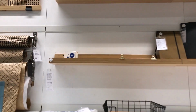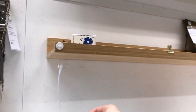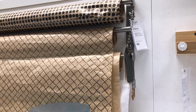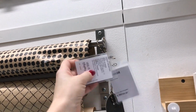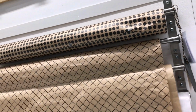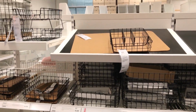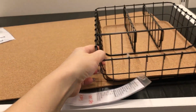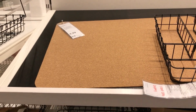Frame shelves would be good for just displaying some items. It's not a bad price. And these are cool. You can hold your wrapping paper on them. It's just for the gift wrap, not for the item. Some cute metal stuff. This cute little rack. And a nice corkboard piece. Put that on your desk, or even hang it on the wall.